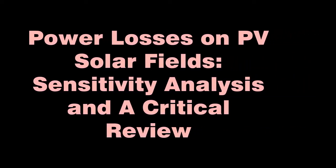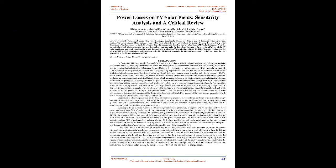Power losses on PV solar fields, sensitivity analysis and a critical review. Much effort is made around the world to mitigate global pollution as well as to provide humanity with a secure and sustainable energy source. This research comes within these efforts to try to understand the causes of energy losses in the greatest inventions of the last century in the field of converting solar energy into electrical energy.